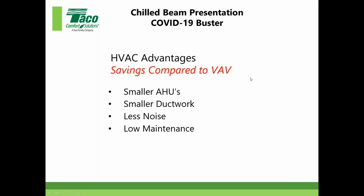Lower maintenance because the terminal device does not have any moving parts. Again, there are no dampers, there are no fans, there are no valves, there's nothing associated with the chill beam.